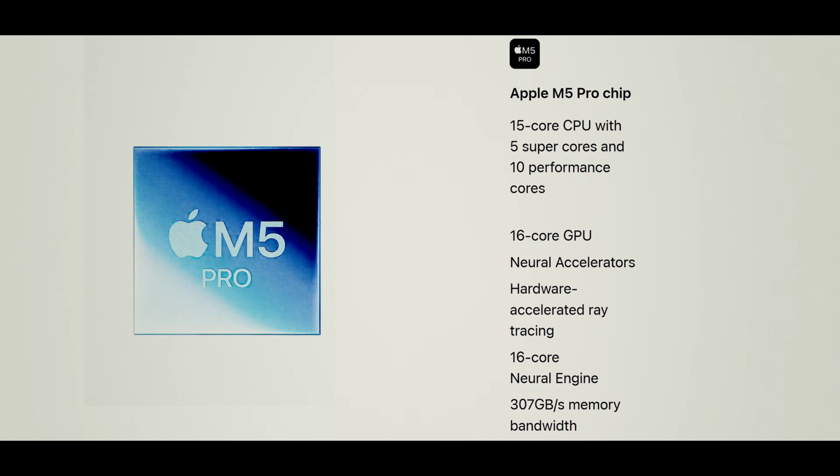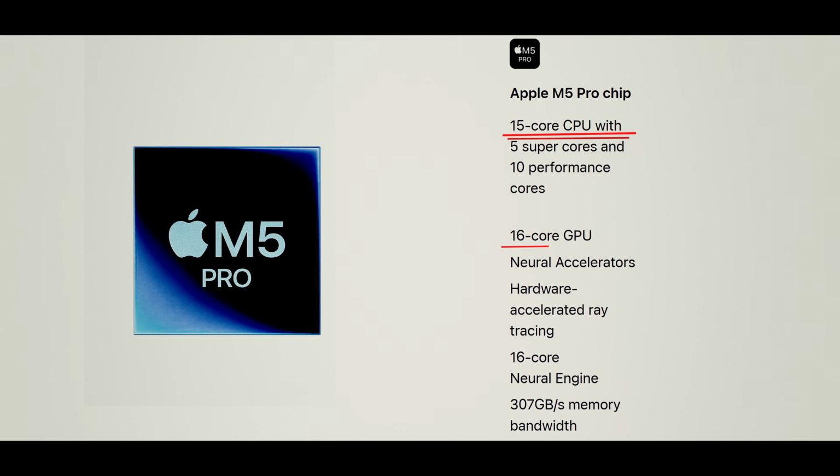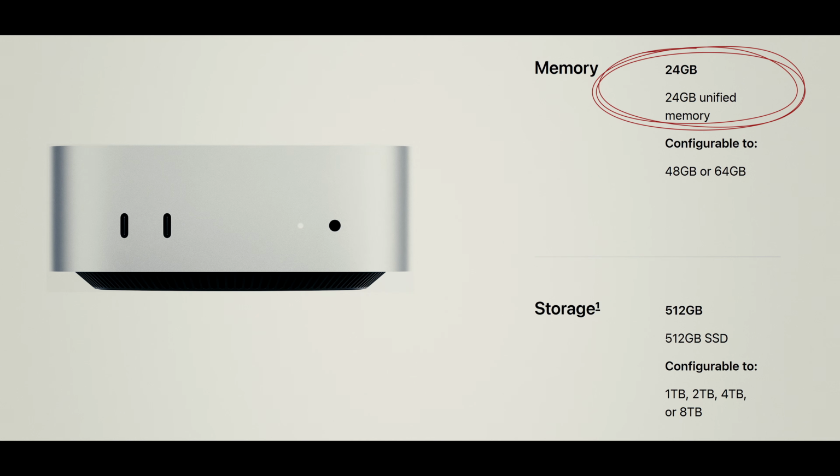The higher-end Mac Mini skips M6 entirely and jumps to M5 Pro. That machine starts with a 15-core CPU and 16-core GPU, but can be configured up to 18 CPU cores and 20 GPU cores. It comes with 24 gigs of unified memory and 512 gigs of SSD and starts at $1,699. But here's the catch.